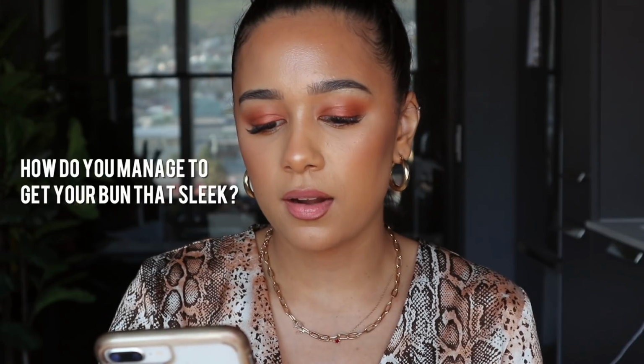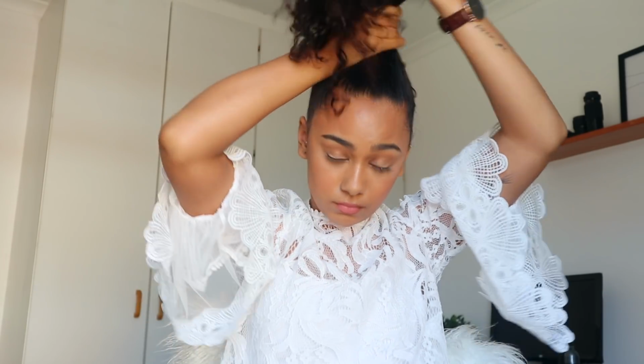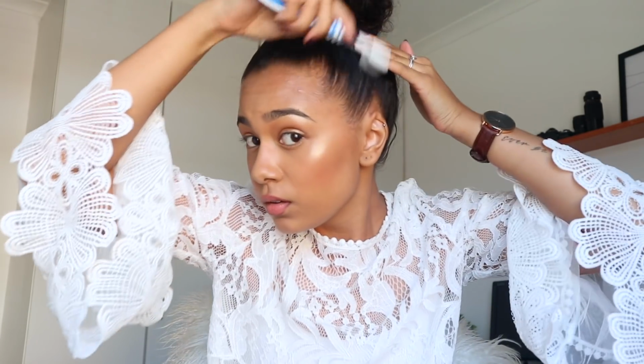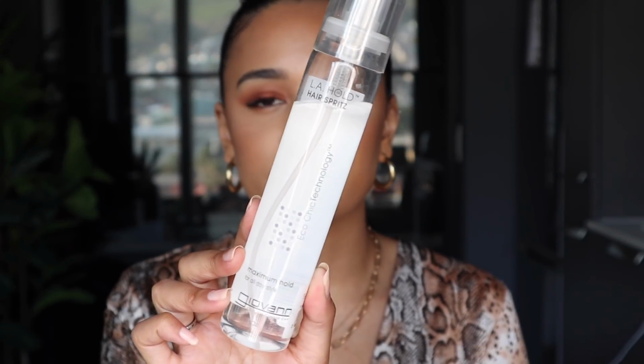How do you manage to get your bun that sleek? So this is day 6 hair, I think, and I just made it really tight today. I used a scrunchie to put my hair in a pony, and then I twisted the hair around, and used another scrunchie to get it really tight. Then just to set my hair, almost like a gel, I used this LA Hold hair spritz from the brand Giovanni. I got this off of Faithful to Nature, and this is basically my fave to keep my hair down when I want it really sleek.